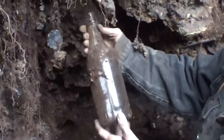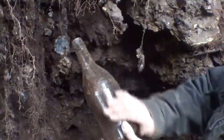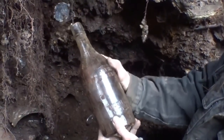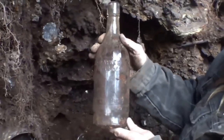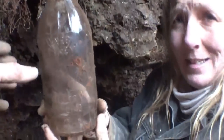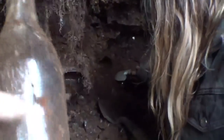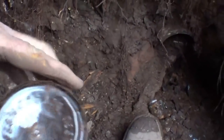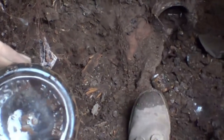Oh, get out. Look at that. There it is. What does it say? Hainer. Yep, Hainer Whiskey Distillery, Troy, Ohio. It's turning amethyst. Look at that. It's still got the cork in it. And it's dated 1897 on the bottom. Design patented November 30th, 1897.